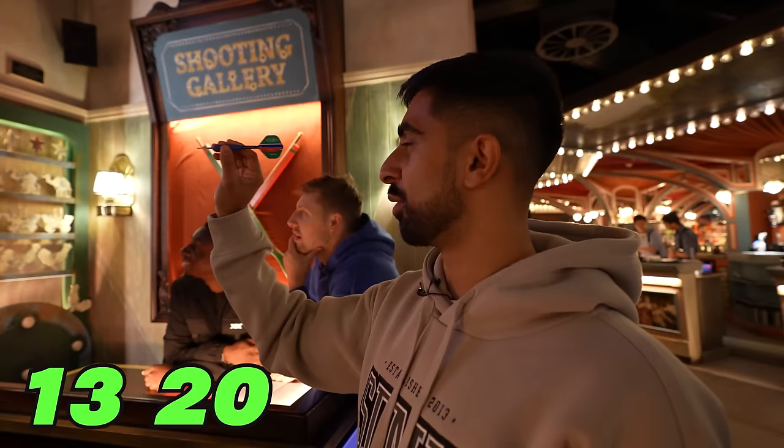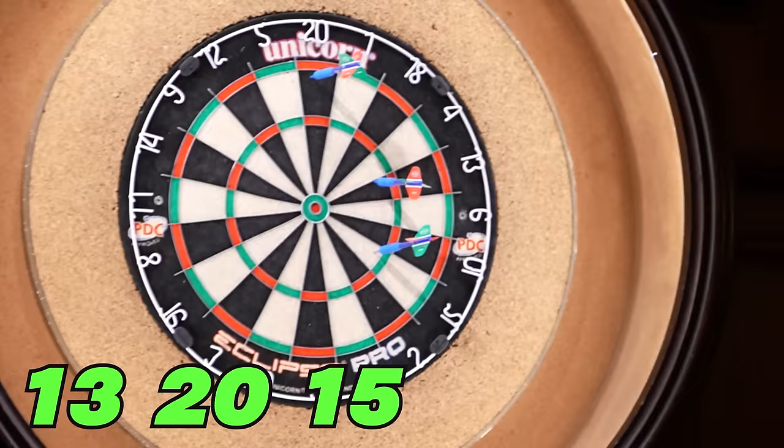13 for them. 1-3, his favourite number. 20 for them. 20 bob. Give him a triple 18. Oh. You know what? That's a good score, numbers, though. It's a good score.